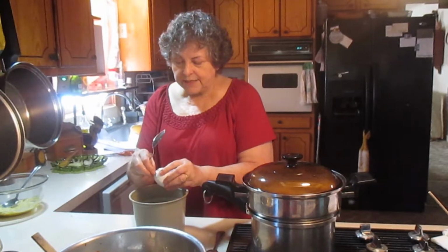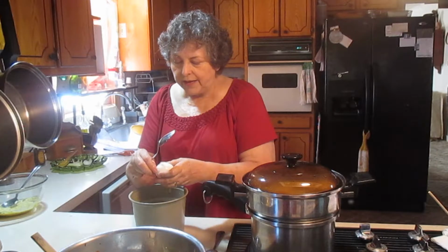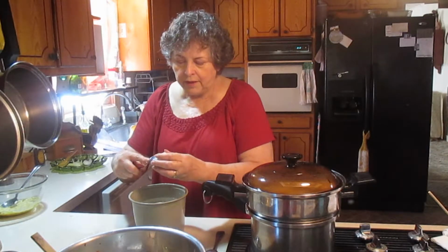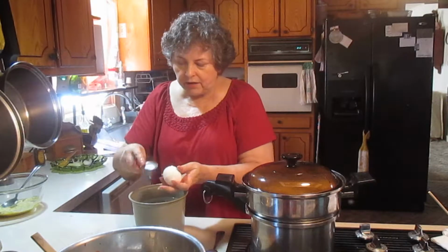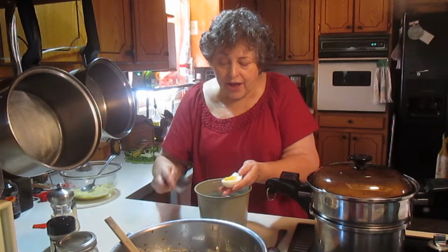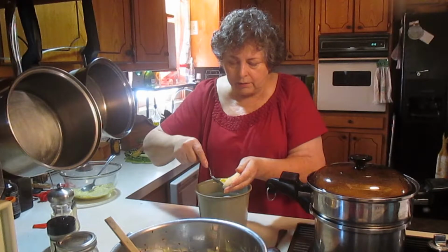Once you get some cracks in your eggshells, then take off a little bit to where you could get a spoon in there, and then run your spoon down there. The curvature of the spoon helps lift that eggshell off. There you go. They're completely done. They're done enough that that green ring didn't come on.